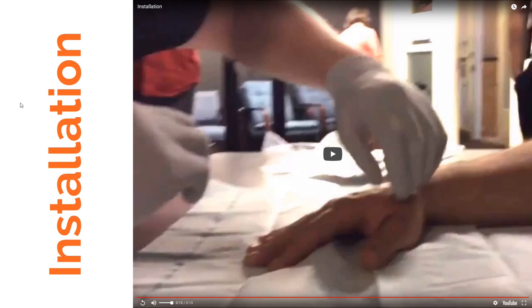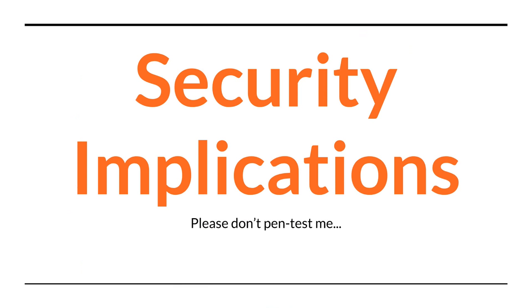There's an article a few years ago on Wired about somebody who put an ID check. Oh, yeah. There's an article like every week now. It's catching on. All right. They're really handy. All right. To the security implications. Don't pen test me, bro.